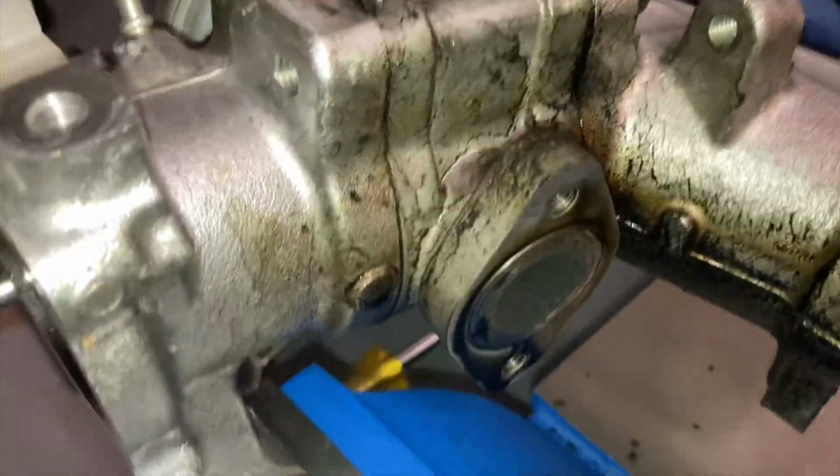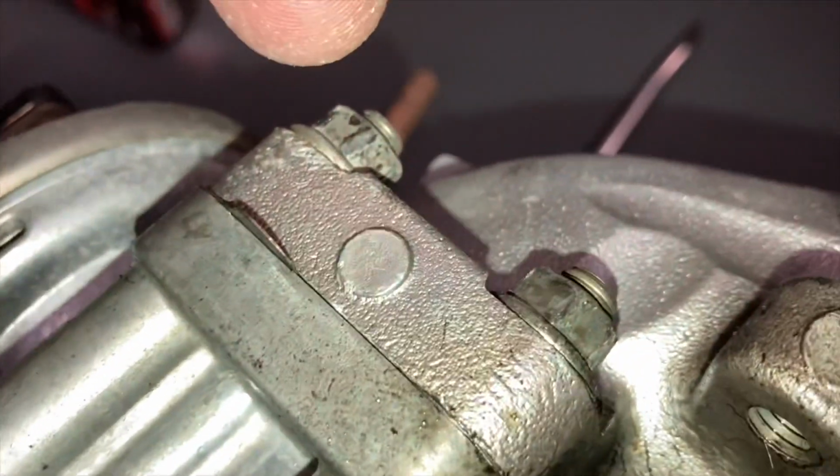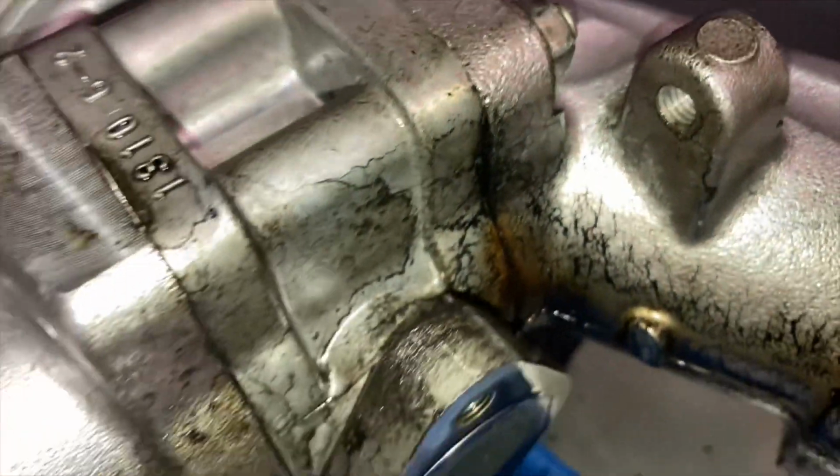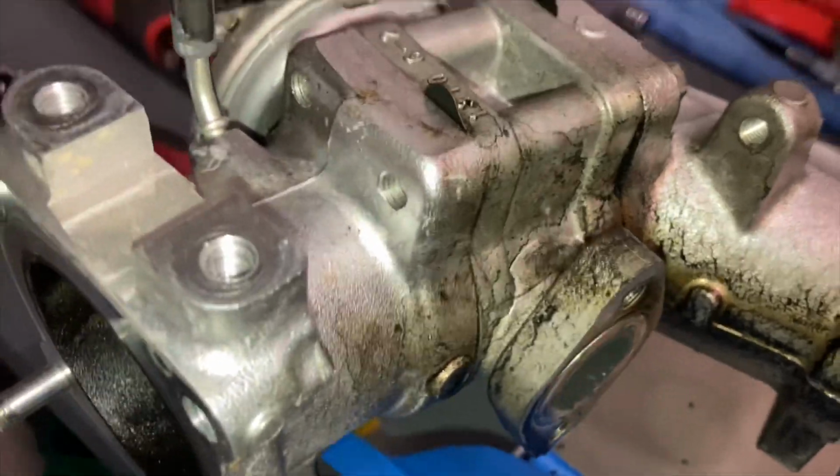Hey mate, while I'm doing that, do you want to see these bolts that they've really rounded up when they over-tightened it? Do you want to try and get them undone? Well, I'll go over to the vehicle and we'll have a look at this.